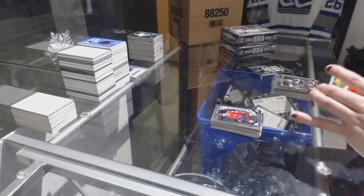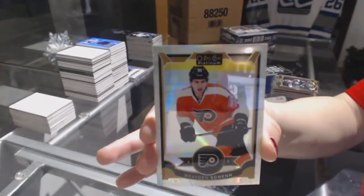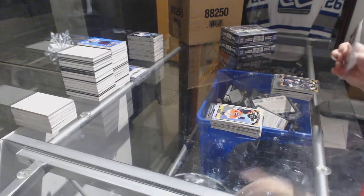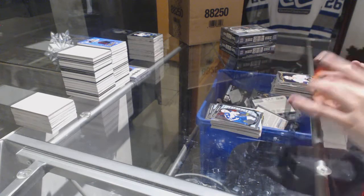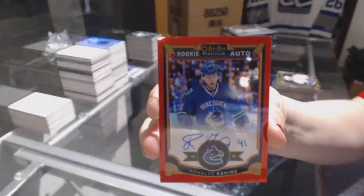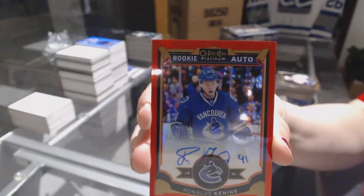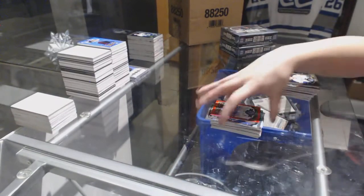We've got a white ice number to 199 for the Philadelphia Flyers, Brayden Schenn. Should be an auto, though. Yes. Andrew Copp, rookie for the Winnipeg Jets, and a red prism rookie auto number to 75 for the Vancouver Canucks, Ronalds Kenins. Ronalds Kenins. See, you jumper, you just gotta ask.